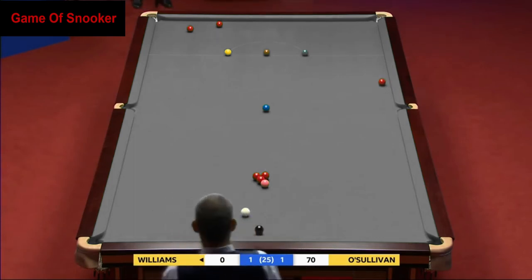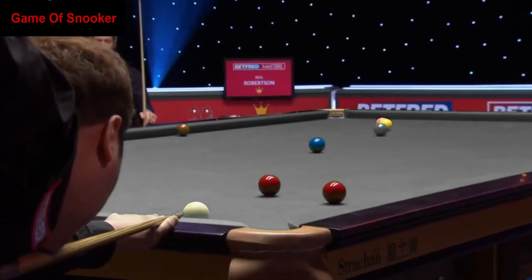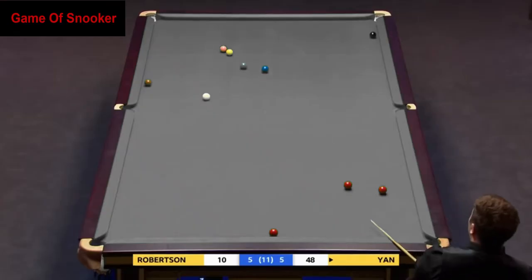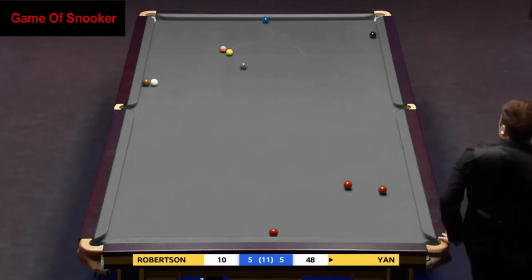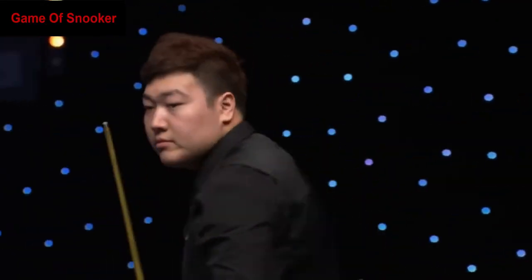Shot. Push the red safe, chip the black onto the top cushion with a 70 point lead. Yeah, no attempt to get all the way down the table. Very clever shot. Number 1. Very clever shot and acknowledged by Neil Robertson.